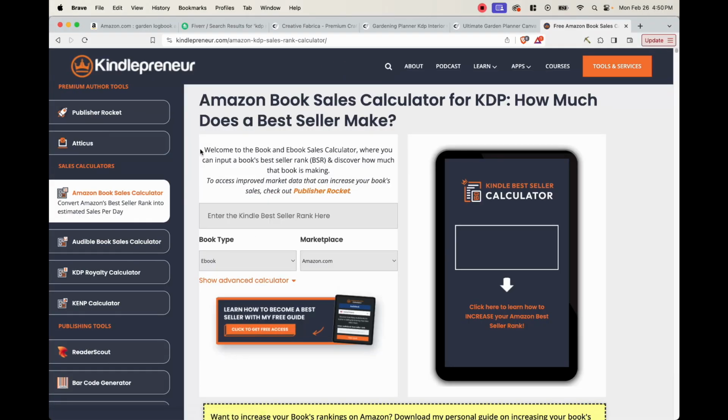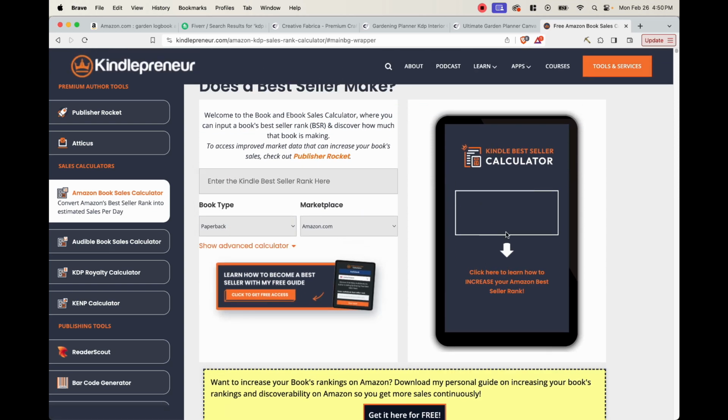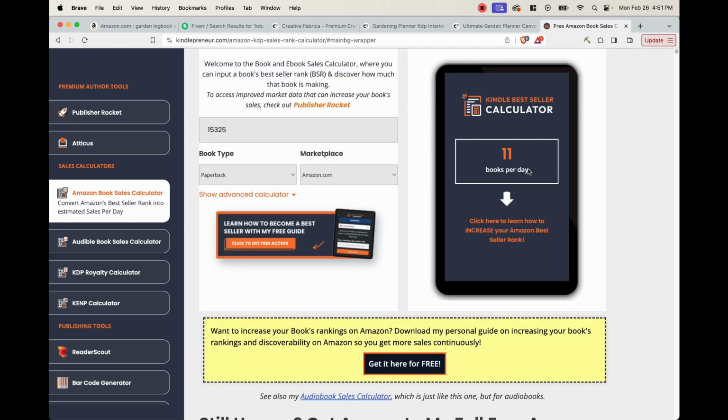So for example, a site like Kindlepreneur, which you can just put in the bestsellers rank right here, choose the paperback, and it'll tell you right here how many sales on average this kind of ranking would make a day. So 15,325. So as you can see, this book could be making 11 sales per day.